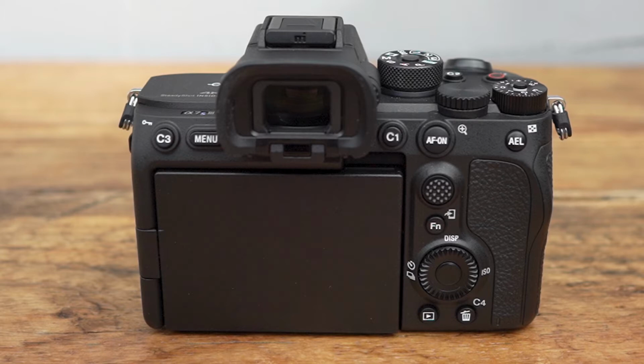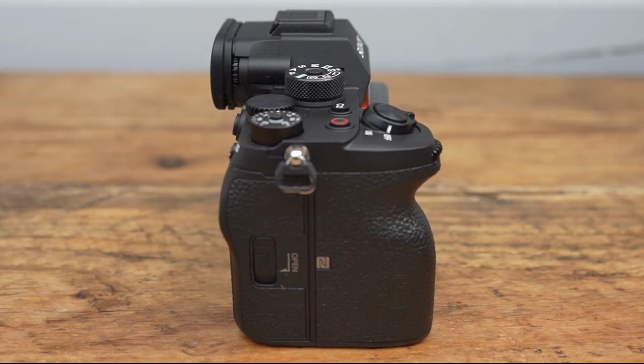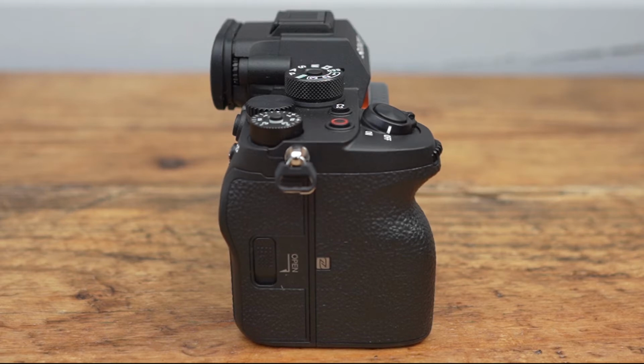There's an additional top plate wheel, as you can see, for the shutter and aperture, and the exposure compensation dial now is on the top of the camera. The record button is now firmly placed on the top of the camera with the C1 button in its old position. The side of the camera shows the card slot, which has a new mechanism to open and close.